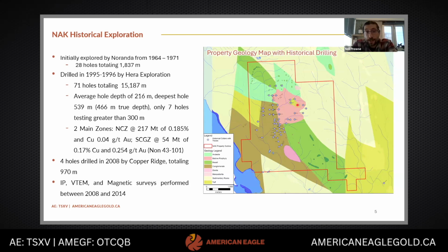Even still, very shallow drilling, right? Average hole length, I should say, is 216 meters. And these were by and large incline holes between 45 and 55 degrees. So very few holes actually tested deeper than 200 meters. Only 7 holes tested deeper than 300 meters. So literally just scratching the surface still. But they had quite a bit of success. They defined some fairly large, low grade near surface zones of mineralization, a north zone and a south zone.